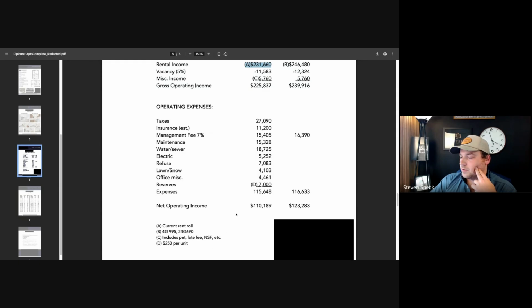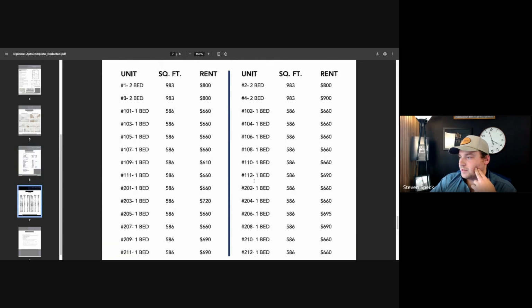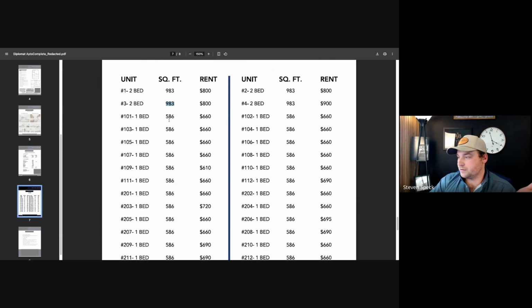And then they talk about all that type of stuff. Something that people often overlook is, okay, this is a 1-bedroom. What's the square footage? So 586 for a 1-bedroom, that's okay. 983 for a 2-bedroom, that's probably a pretty good size 2-bedroom. That's good.